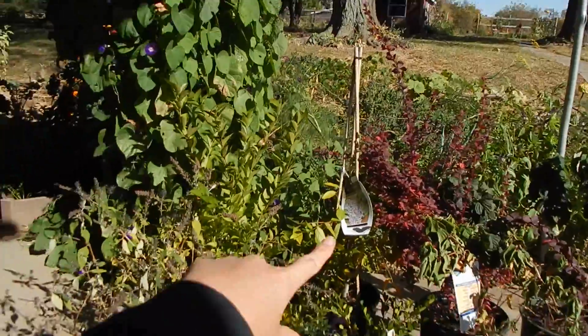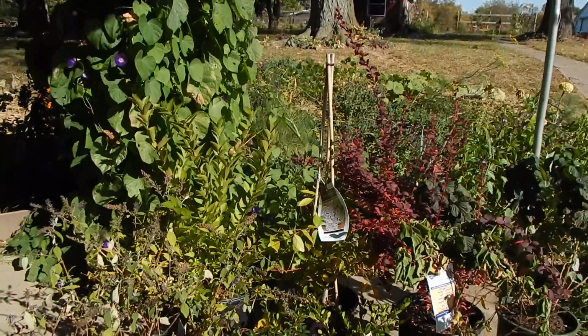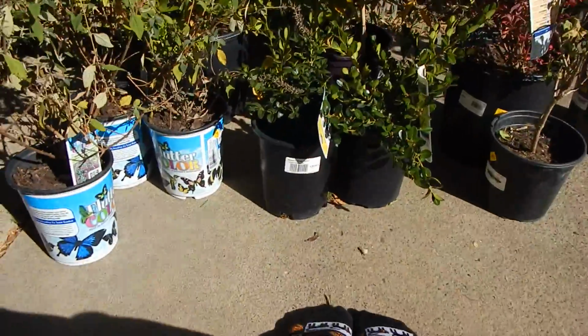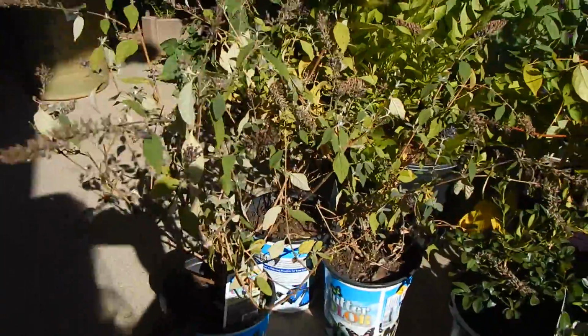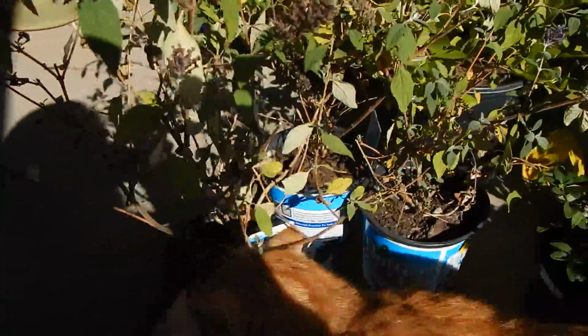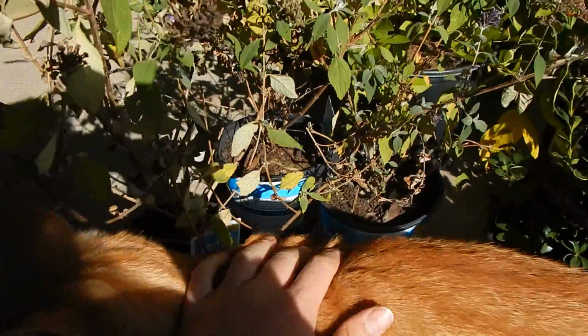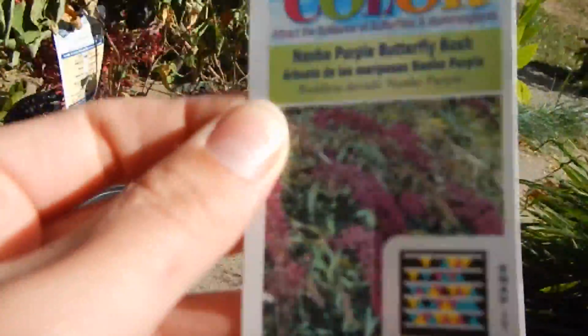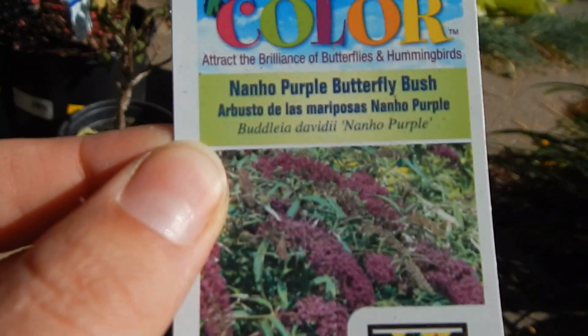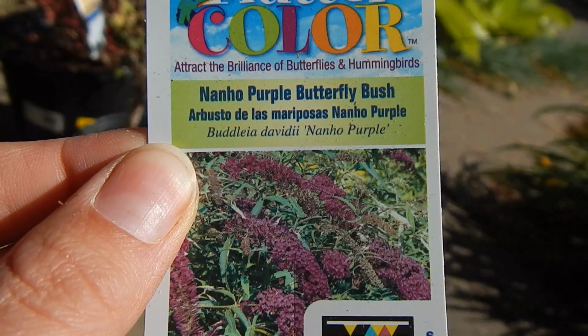This little pile of plants there is what I got. To start out with, over here, I got 3 buddleias. Sorry for the shadows too. Oh, what a bad day for filming. These are the Navajo purple butterfly bush, or buddleias.